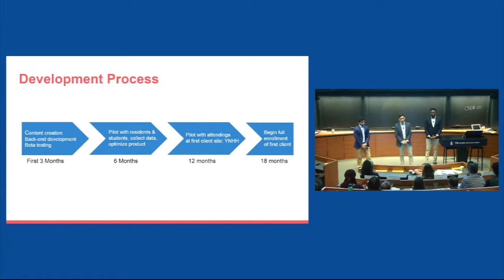We're first going to start the pilot with residents and students. We're going to be looking mainly to see the usability, to optimize for the user's approach to the tool, as well as improvements that are seen in the individual's ability to act on the information that we present to them and actually produce better outcomes for their patients.